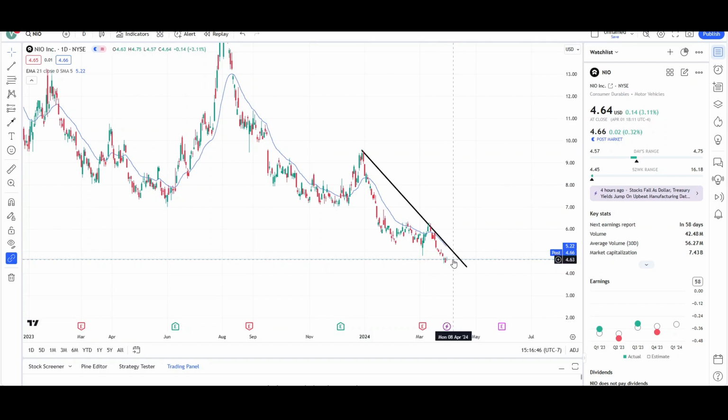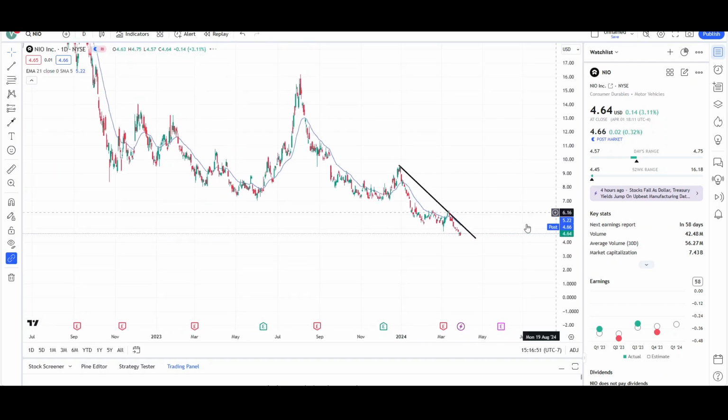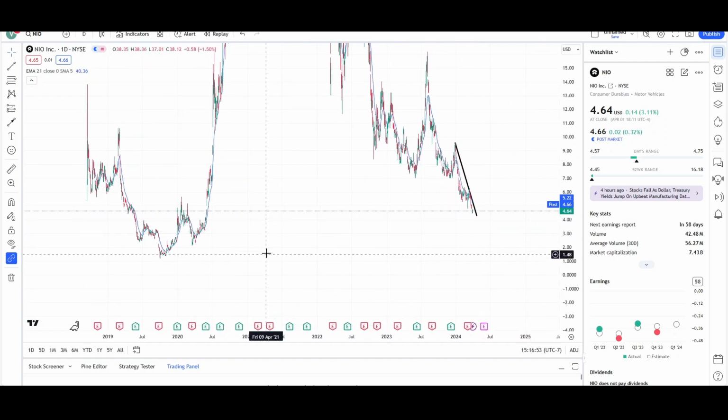Again, it's not going to move down every day, so a pullback will occur. But overall, this is still bearish. I think it's going to try to come back down to these all-time low levels, sub $2. Not a lot of support built up in that move up higher, and it looks like price is coming right back to where it started when that move up happened in April 2020. So basically just a bubble that popped.